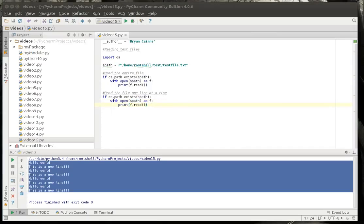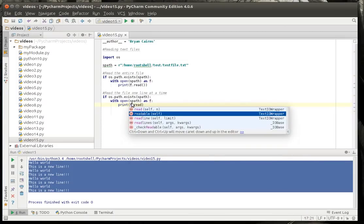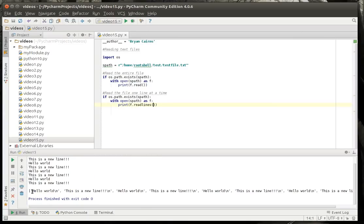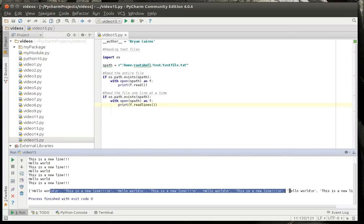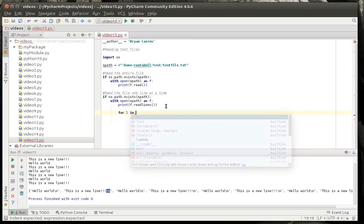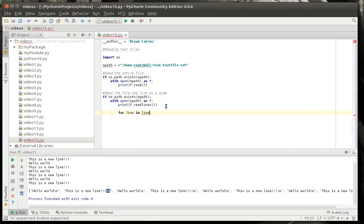And what we're going to do here is get all of the lines. So what we're going to say is f dot readlines. Now when we run this, you'll see it returns this nice list. The problem with this list is it's got these slash n's in there. So it's got a newline in there, and we'll have to strip those out. And you would do that by, well, let's actually call that line in lines.